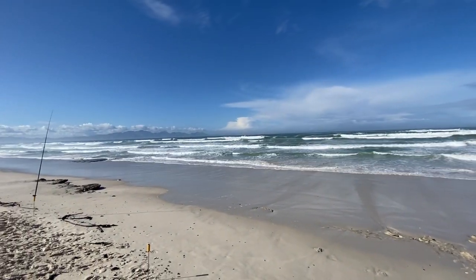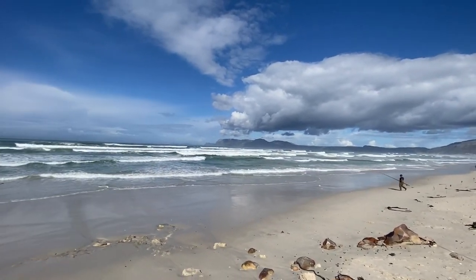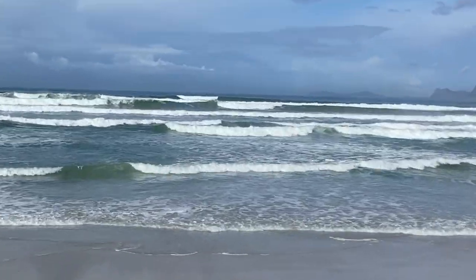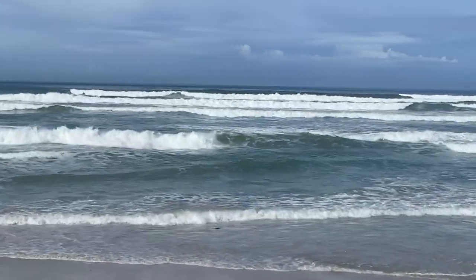So yeah, we're just waiting for the other guys to come. We're waiting for Ibrahim, Putatiki, Shahid. I don't know if Nasrim is coming. So we're gonna wait and see what happens. But yeah, that's what the water looks like, guys. Waves are rolling nice as well.